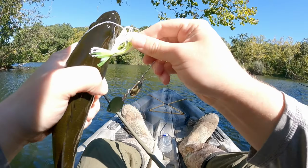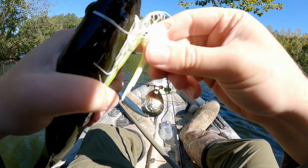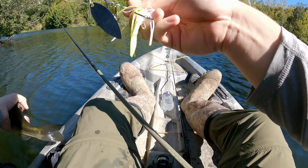But decided to go ahead and move on, pick up the spinnerbait again. This is hooked really weird. And there we go, another one.